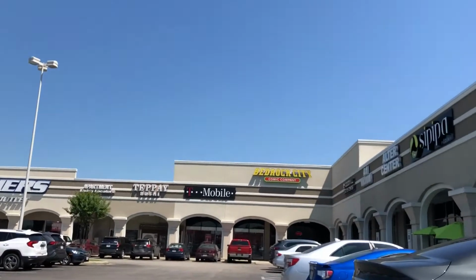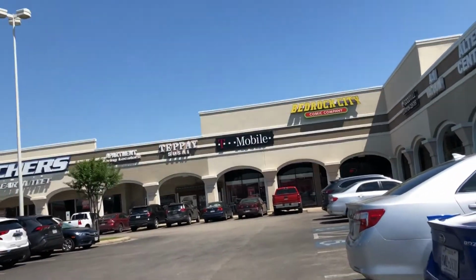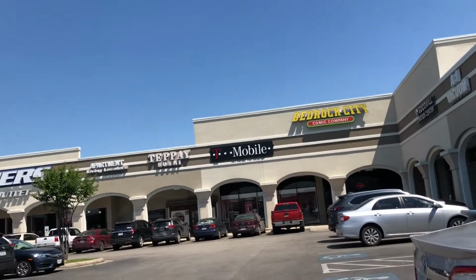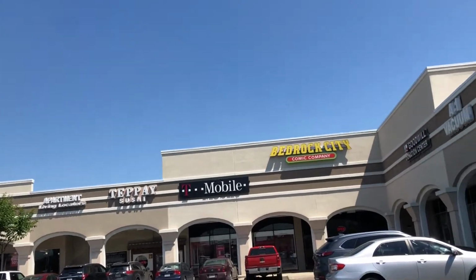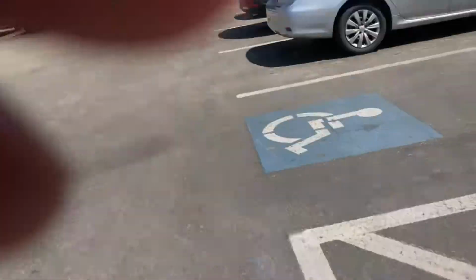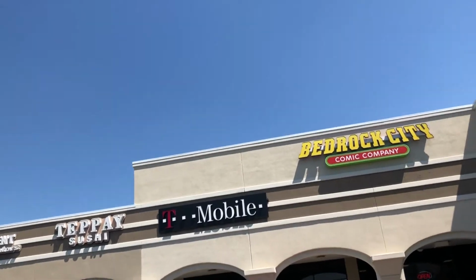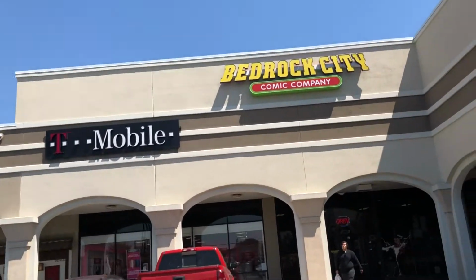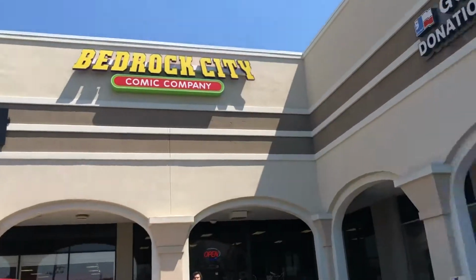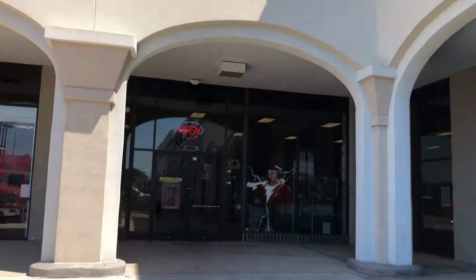And find a parking spot, and I'll make my way to the comic book store. It's Bedrock City, and it's in that corner next to T-Mobile right there. This comic book store is one of the biggest ones in Houston, and there's one comic book store a little closer to me, but I hit up both of them. This one is a little bit bigger and has more options than the one closer to my house, but I'm heading out to this one because there's a big sale today, so let's see what we can find.